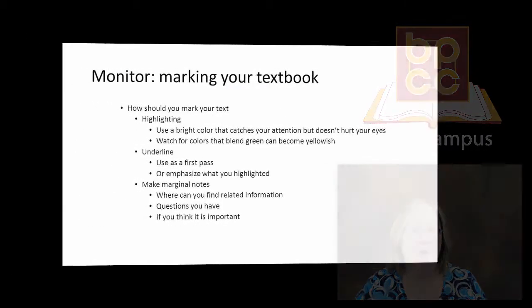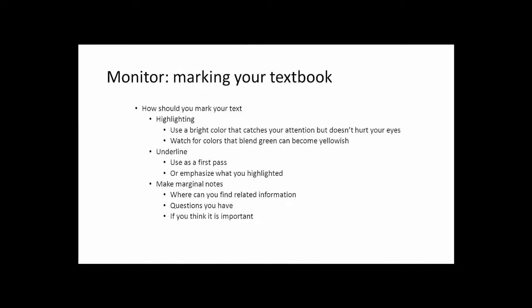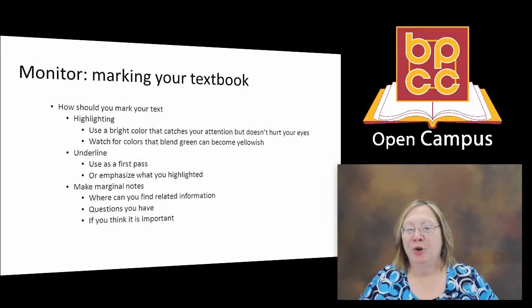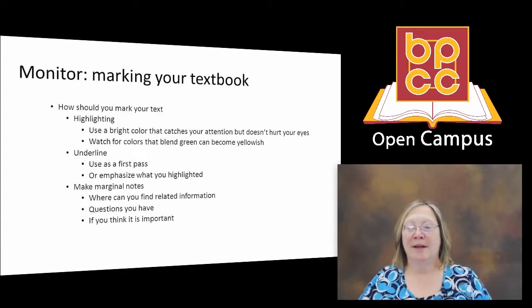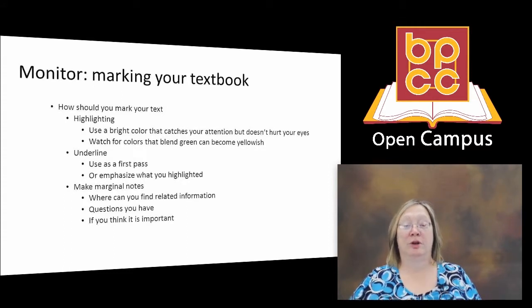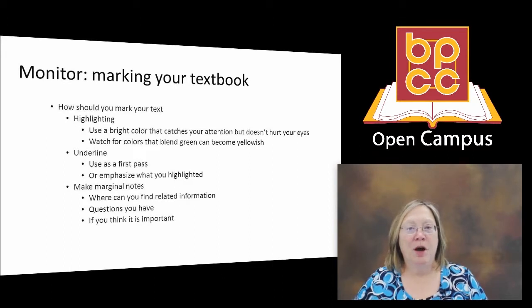So let's talk about how you should mark your text. I discussed two different things, highlighting and underlining. I use those as different concepts. For highlighting, you should use a bright color that catches your attention but doesn't hurt your eyes. So when you have to go back and read it and the color is a little glarish, that's a problem.